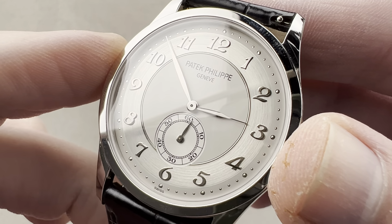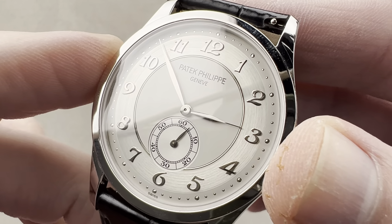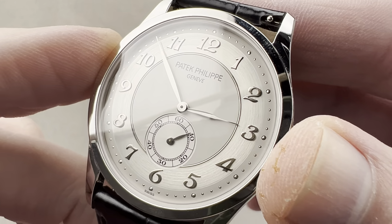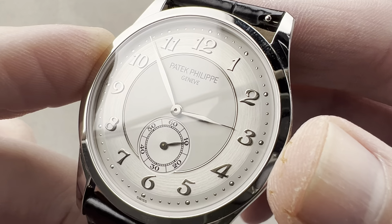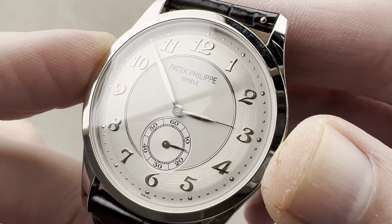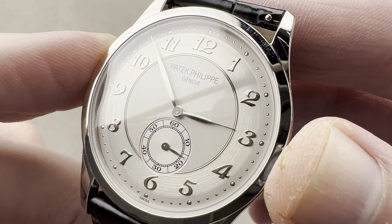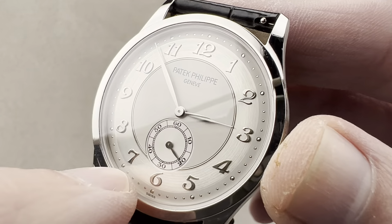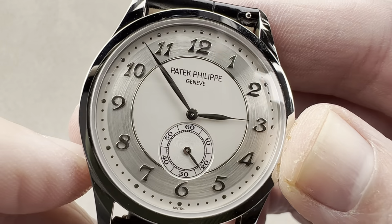models. You don't need a complication. You don't need a Nautilus to own a core Patek model. This is the Calatrava to own if you're going to have just one. This is almost like Patek's Moonwatch, Patek's Submariner, Patek's Reverso tribute to 1931. It's the one to own. White gold numerals, white gold hands. They will not tarnish or oxidize over time.